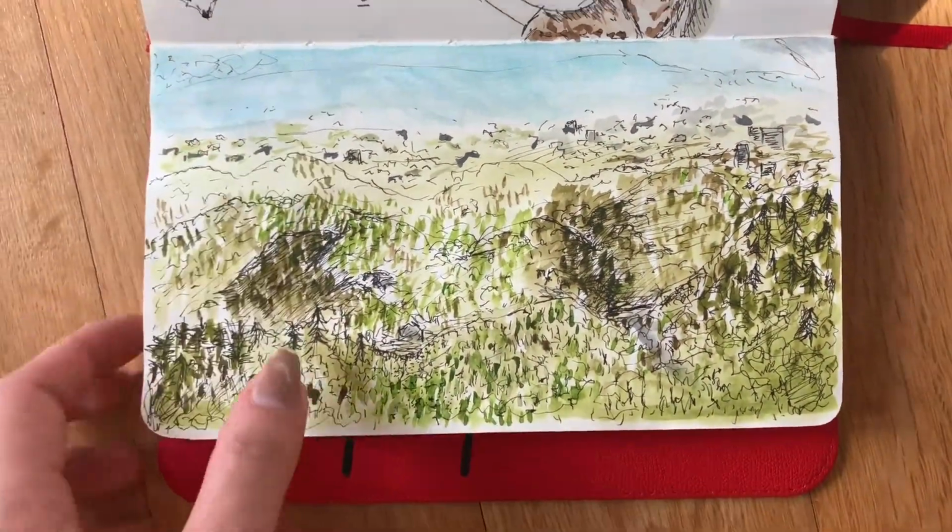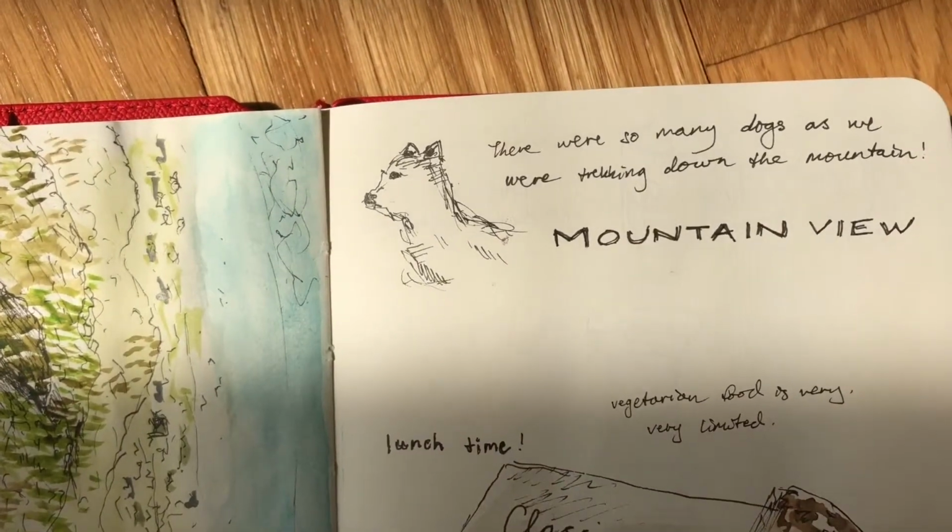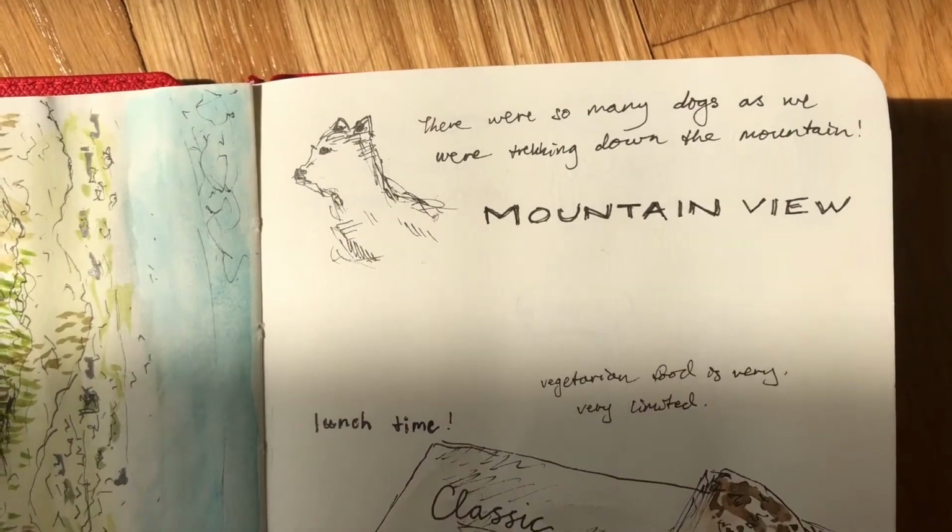And on the next page, oh yes, there were like 7 or 8 stray dogs just chilling by the benches, so I just tried to draw one, but we were moving too quickly. Yes, while we were trekking down the mountain.